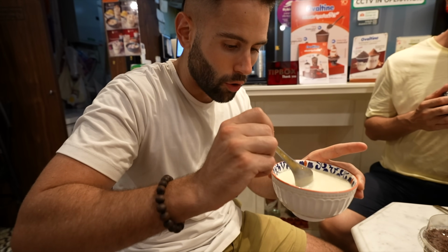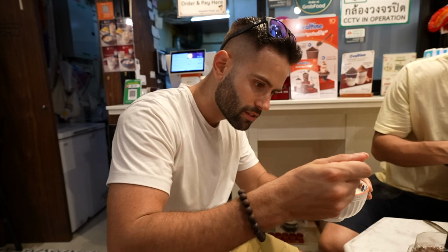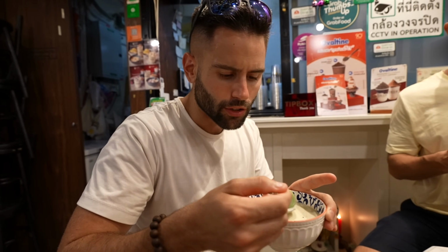I'm gonna try the original first. I don't even know how to cut this. Oh, there's something in it. I like it. Inside the dough, there's like peanut powder. It's quite interesting. The dough is a little soggy, but with the dry inside, it's interesting.